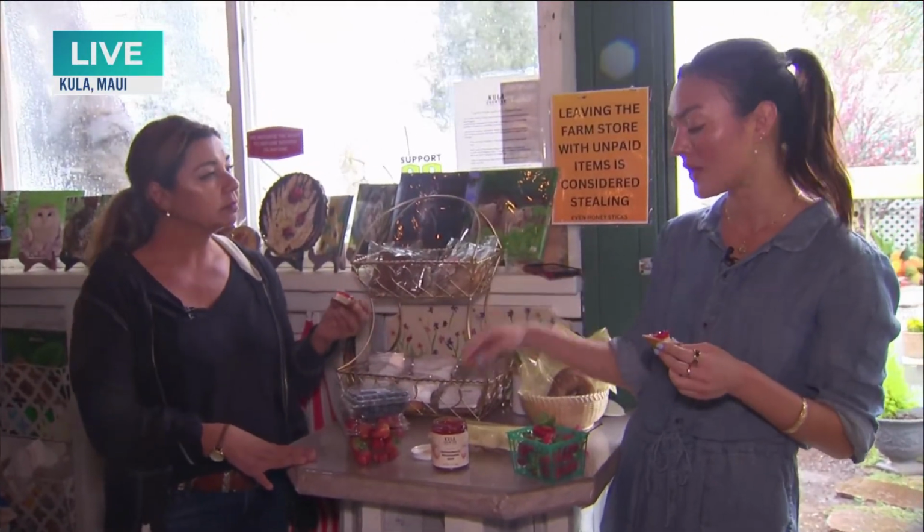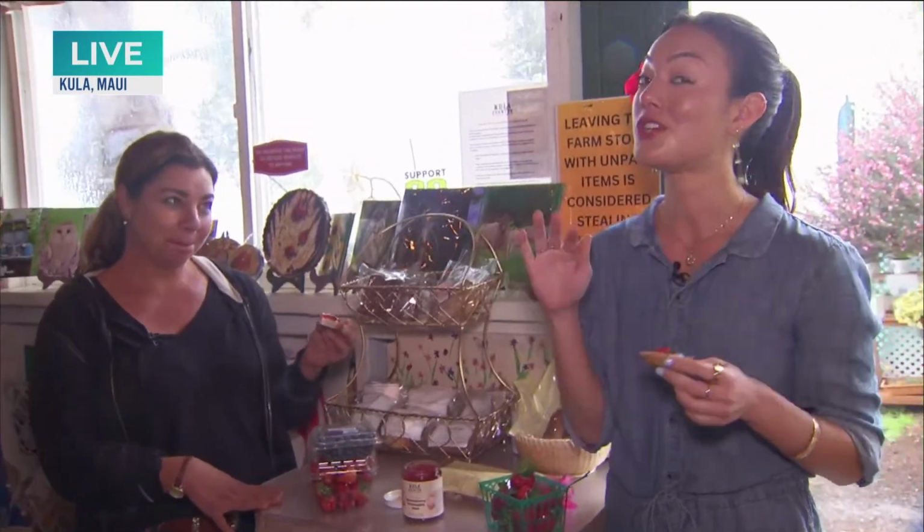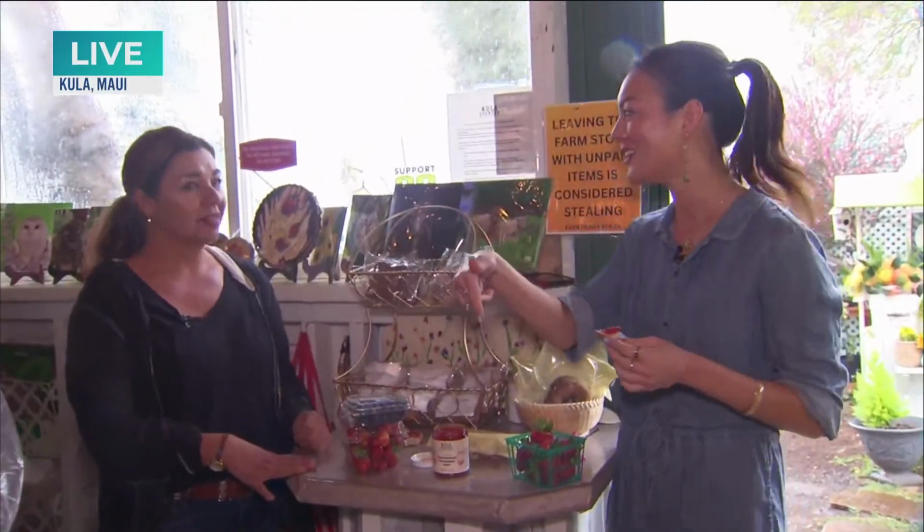Wow. And so are the jams and everything that you make just here? Oh, it's just here. So you have to come down to the farm. You have to do the U-pick. Then you hit up the farm stand. And you check out our events when we have our events. Our HMSA event is next Saturday. Our third Saturday market is this Saturday.